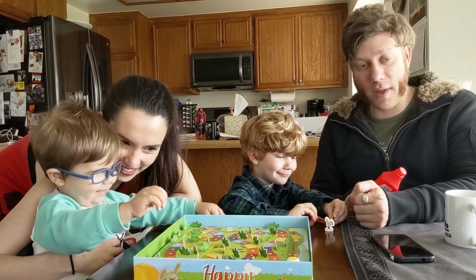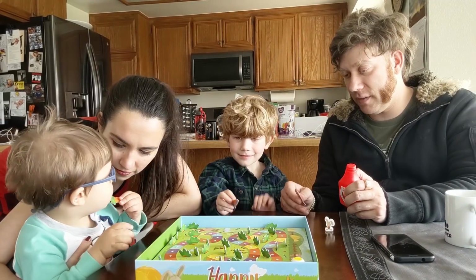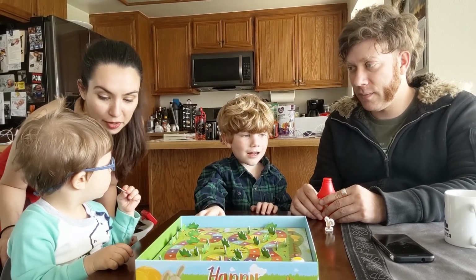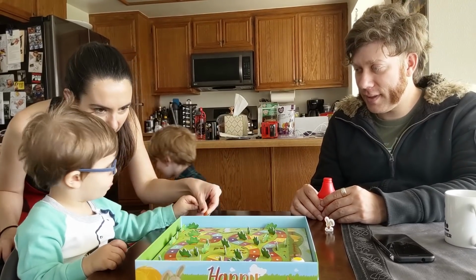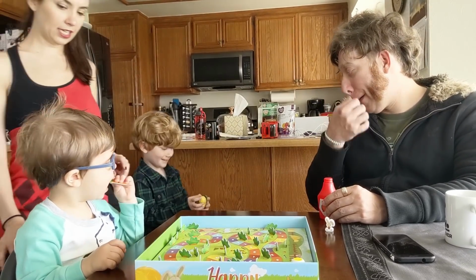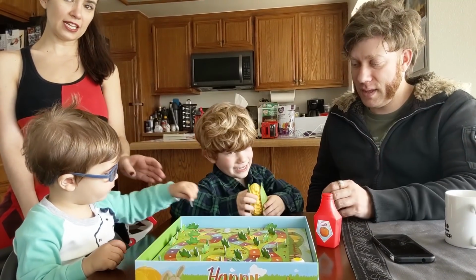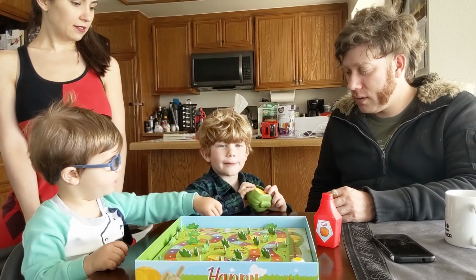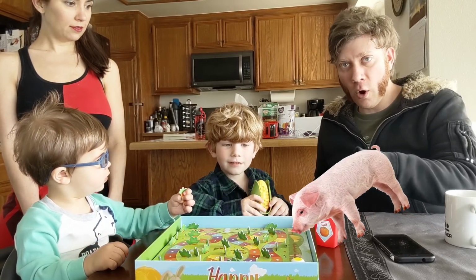Feed the bunny. Hum. What else can we feed mommies and daddies? Pretend bite, not for real. Just pretend. Hum. Oh, nope, not for real. Just fake. Yeah. Kiss. What's that? Not for real, just pretend. Let's feed the piggy. Where's the piggy? Oh, here's a piggy.